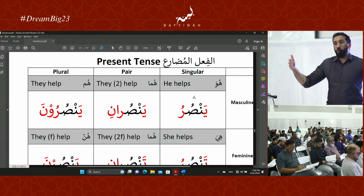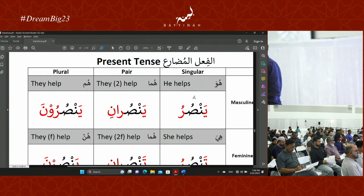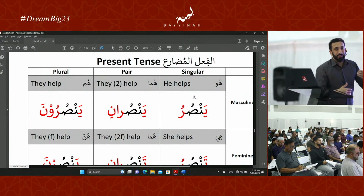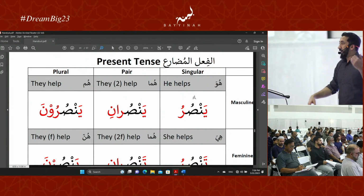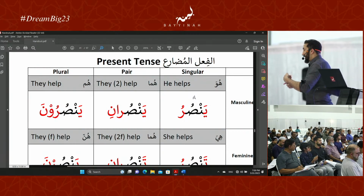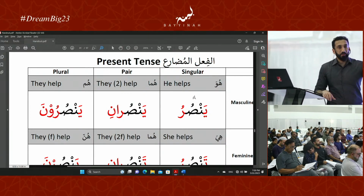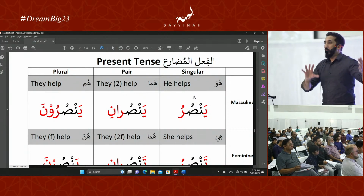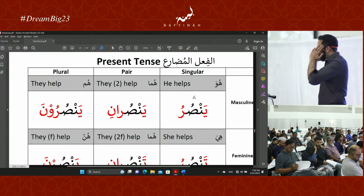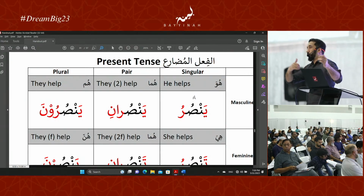What's page 33? All the past tenses. Huwa nasara, huma nasara, hum nasaru. Do this with me because you supposedly memorized this. Huwa nasara, huma nasara, hum nasaru. Hiya nasarat, huma nasarata, hunna nasarna, anta nasarta, antuma nasartuma, antum nasartum, anti nasarti, antuma nasartuma, antunna nasartunna, ana nasartu, nahnu nasarna. That is your answer key for looking at the endings and matching them to other past tenses. That's why you memorize it, so the answer key sits in your head. This is the equivalent of what you did there, but for which tense?